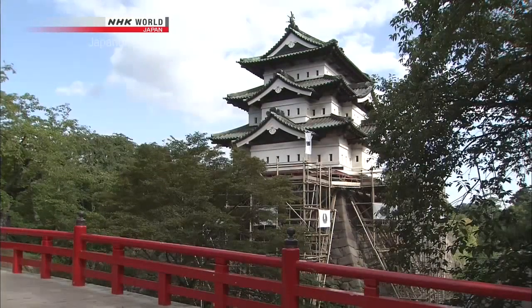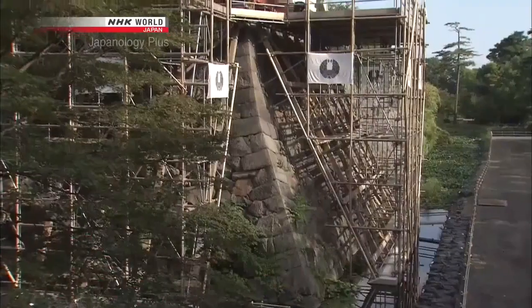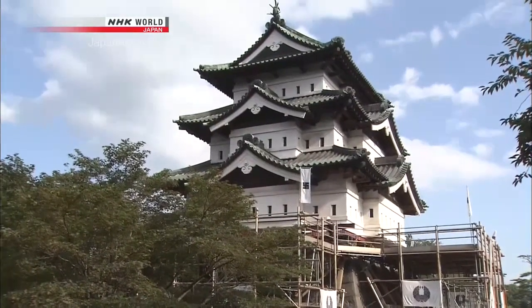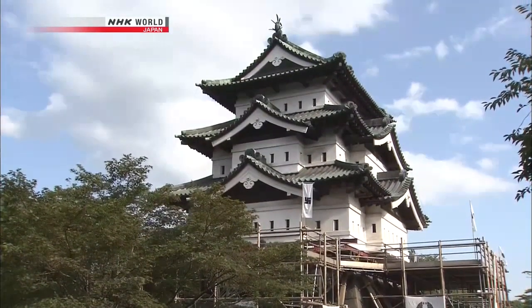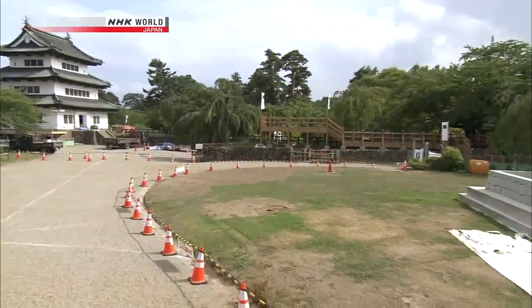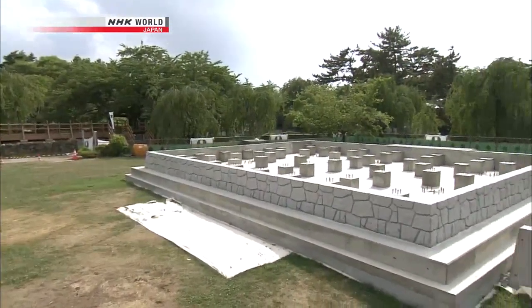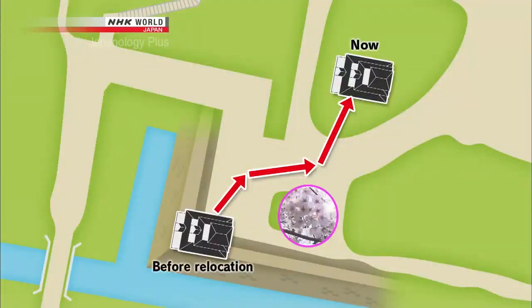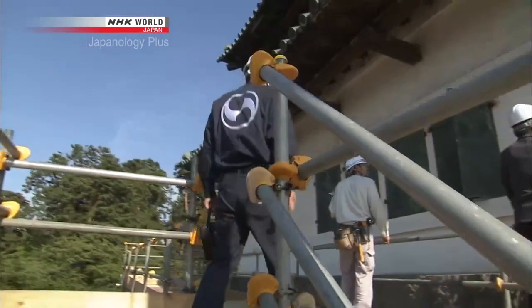The keep of Hirosaki Castle weighs about 400 tons. In June 2015, the project to move it began in earnest. The plan was to lift the keep from the walls in one piece and move it to a temporary foundation. It was important to avoid the cherry blossom trees, so the keep would have to change direction twice on its 80-meter trip.